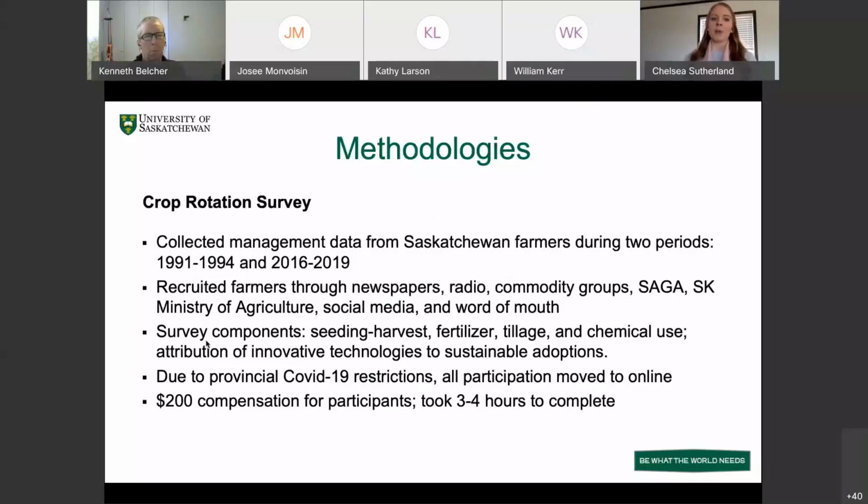We address this bias two ways. The first is that I benchmarked all of the management data I collected from these farmers against Saskatchewan crop insurance data and also the Canadian Census of Agriculture data, just to make sure that I was accurately capturing the management trends that occurred during this time period. And the second is that we encouraged farmers to use farm records to answer these questions if possible.